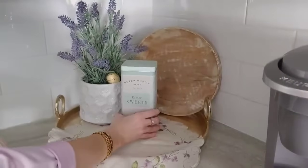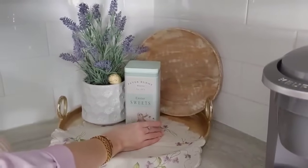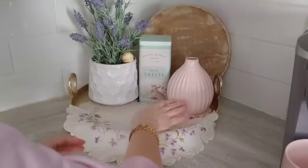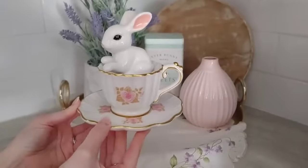Isn't this cute little Easter sweets tin so adorable? I got that from Michaels. And then for a pop of pink, I'm going to add in this vase.